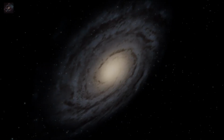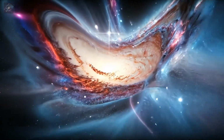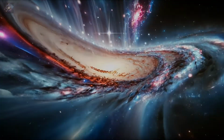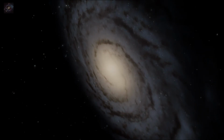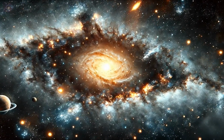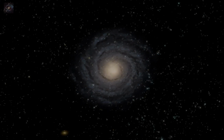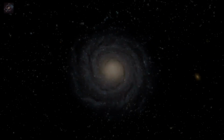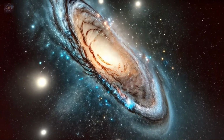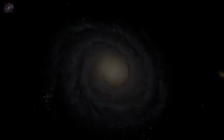Another remarkable aspect of Andromeda is its double nucleus, a feature that has fascinated scientists since its discovery. This central region contains two distinct clusters of stars, separated by only a few light-years. The prevailing hypothesis is that one of these clusters represents a dense group of stars surrounding Andromeda's supermassive black hole, while the other is a remnant of a smaller galaxy that merged with Andromeda long ago.